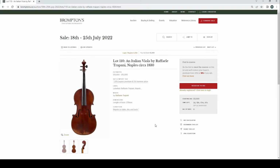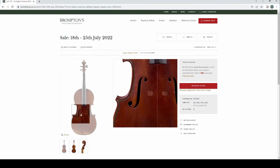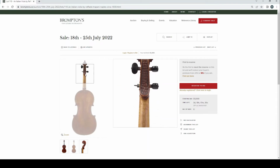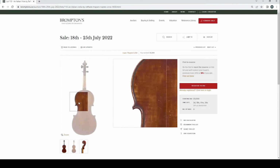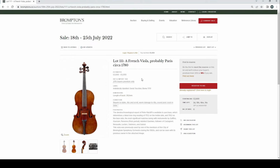An Italian viola by Raffaele Trapani, Naples, circa 1830. 10 to 15,000 there is the estimate. But no bids so far. Interesting scroll there. In general, a fairly interesting looking instrument there. Quite small as well for a viola, 378 length of back.